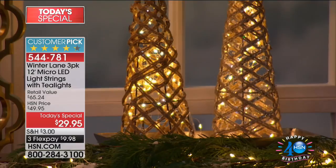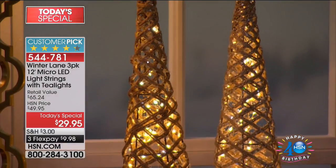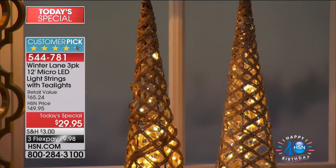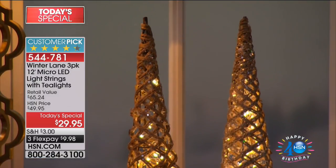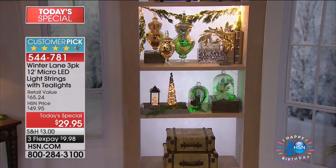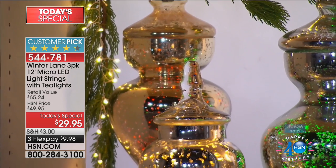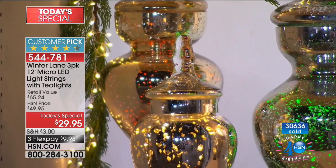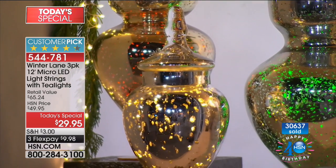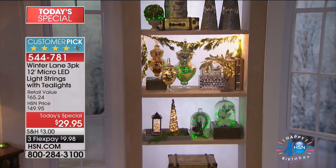Well, let me go ahead and give you a quick update of where we stand with today's special. First off, what are they? Well, they're these beautiful and very wildly popular micro LED light strings. We have the longest strand anywhere. It's got the most density of lights that anybody has offered. You get three 12-foot strands. They are amazing. They come with the batteries. You get 9 AA batteries right out of the box. You get the remote control. Everything is included.